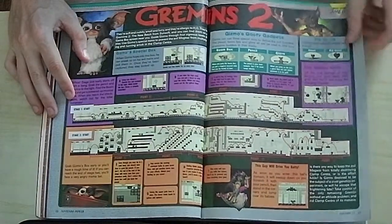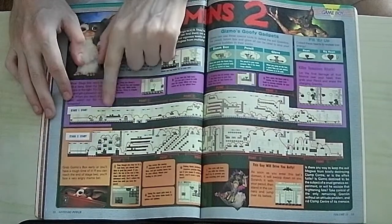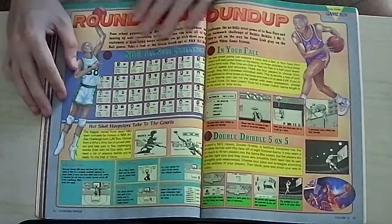Gremlins 2. I like these maps. Oh wait, this isn't a port of the NES game. This is a completely different one. It's a side scroller. So they changed it up dramatically. I might have to try this game out. I thought it was just a port of the NES game. I am mistaken.